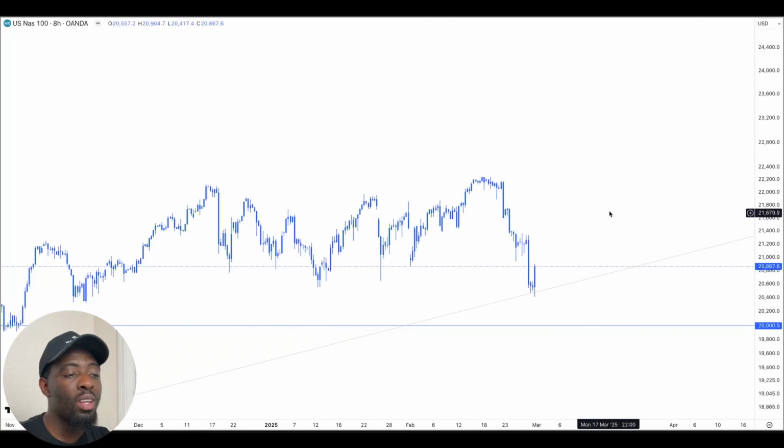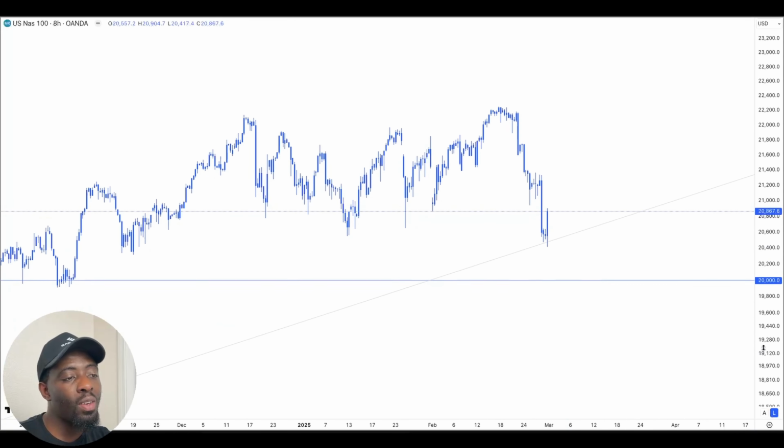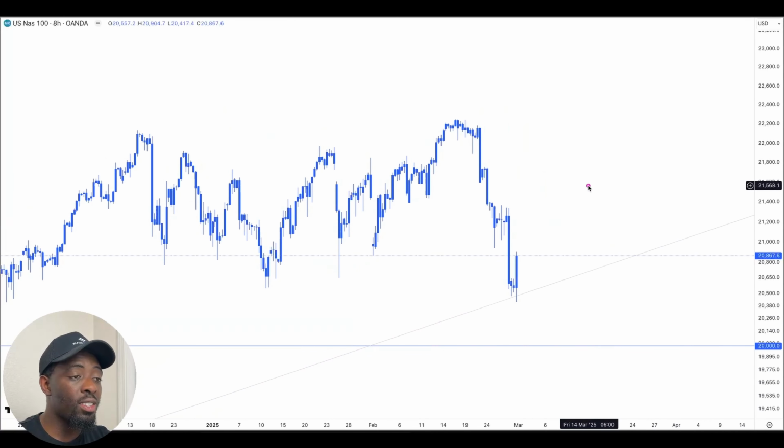So on the 8-hour time frame, it's quite difficult to tell, because you can somewhat see the sellers are coming in. You see lows here, you see lows here, and you have another low right here. So it's quite difficult to tell. What this tells you on the 8-hour time frame is sellers are still in play.